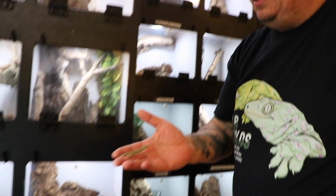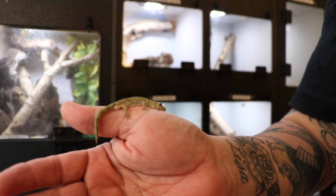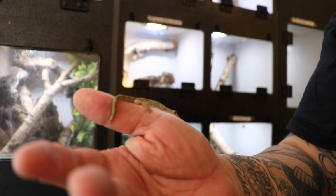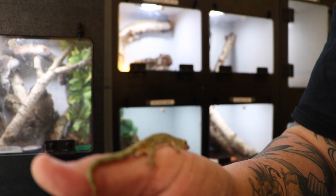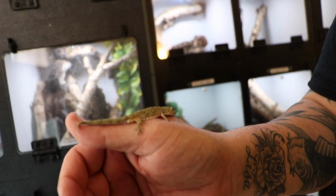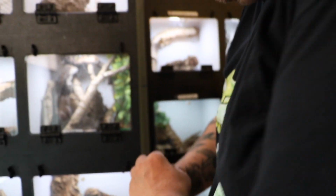Look at this guy. He's about a year old. He's a little male agricoli. That's not a velarde. He's agricoli. You got agricoli and you got velarde. So these are cool, very cool little geckos.